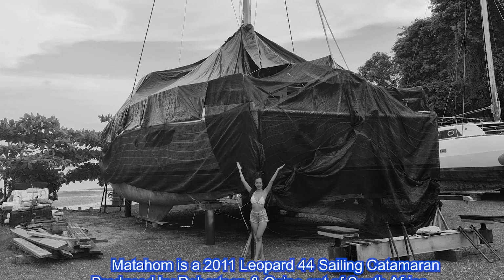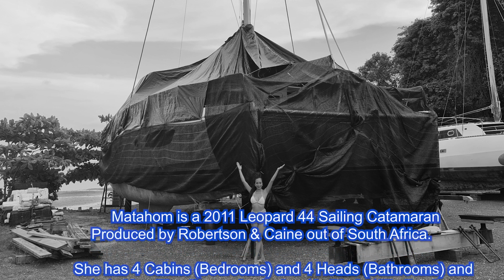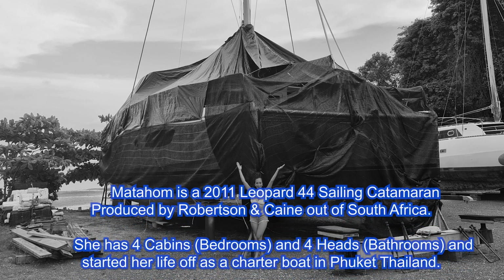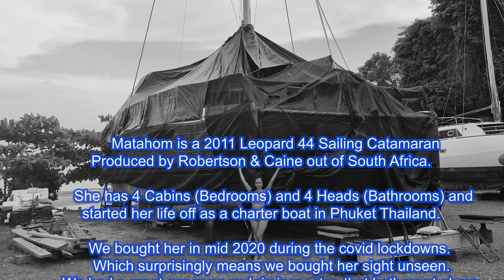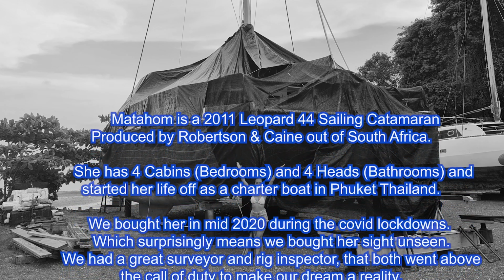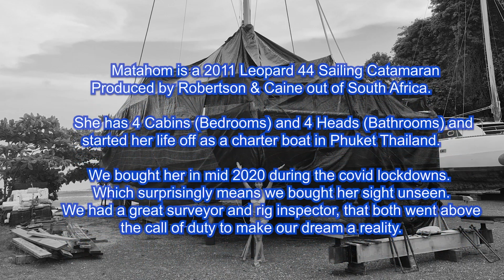Matahom is a 2011 Leopard 44 sailing catamaran. It's produced by Robertson and Caine out of South Africa. She has 4 cabins, which are bedrooms, and 4 heads, which are bathrooms, and started her life off as a charter boat in Phuket, Thailand.